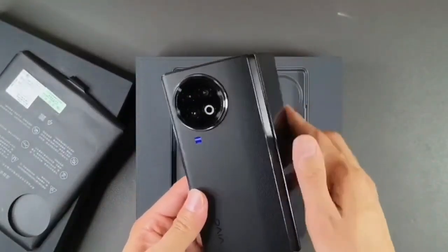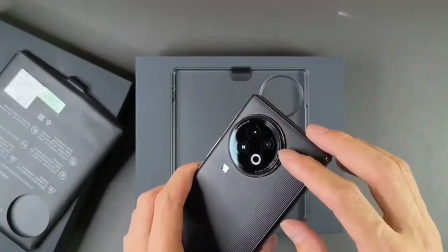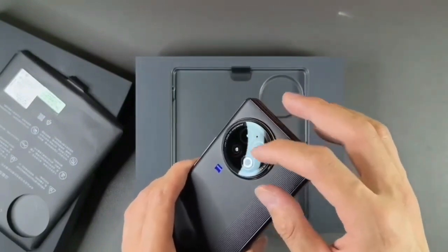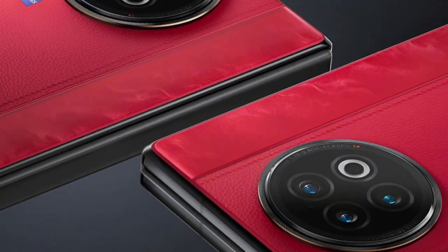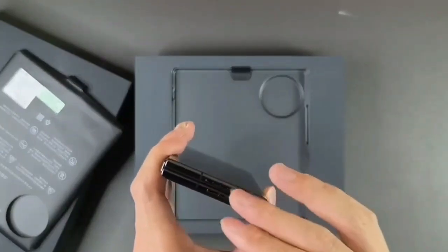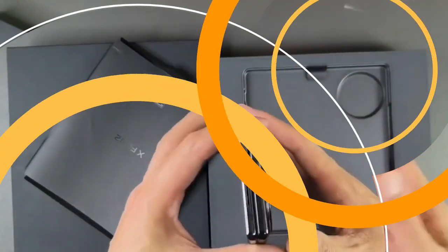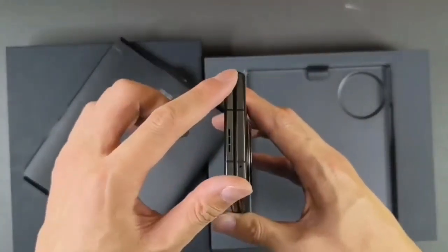The design of any phone is its most important element, which attracts customers. Vivo X Fold 2 has an under-display fingerprint sensor. On its right side, the power button and volume rocker can be seen. At the bottom, the microphone, USB Type-C port and stereo speakers can be seen. At the top, a microphone and stereo speakers are given.